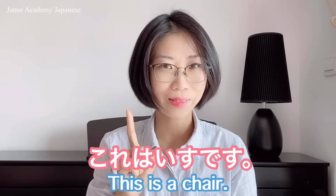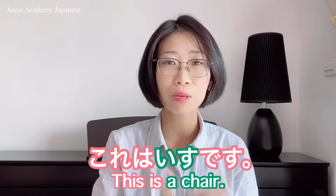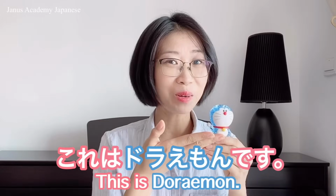For example, a lot of beginners will begin by learning これは椅子です, which means this is a chair. I know it's not useful, but we can turn that into something useful. これ is this, so I can still say これ, but 椅子 can change to any other noun or any other things or people. Ding! これはドラえもんです。This is ドラえもん. Ta-da! You have a sentence, and it's made purely by yourself. Ignore the grammar and don't study the grammar rules until a later stage.